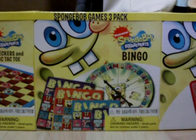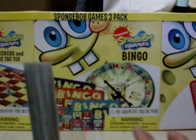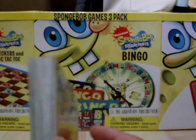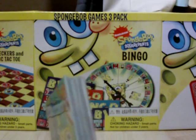Okay. So anyways, we're gonna go through the character card category, character card subset, and the Bikini Bottom Art subset. Okay, so basically it's card number 1 to 21.